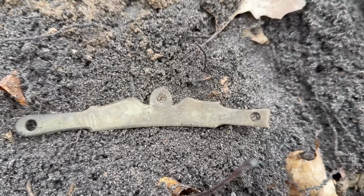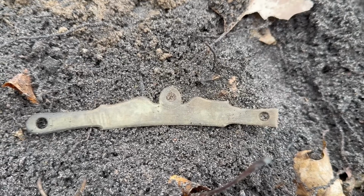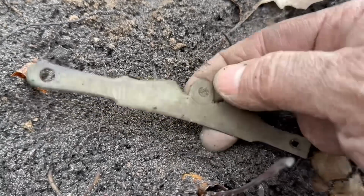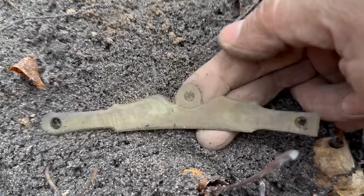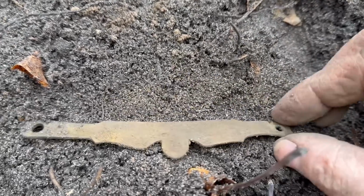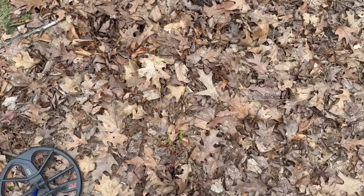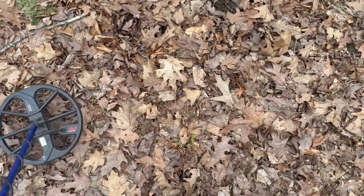Probably mid to late 1700s. So all hand drilled holes. You can see they're not, this is pretty old stuff there. So awesome save. Let's keep going. Okay, I'm not too confident in this one.